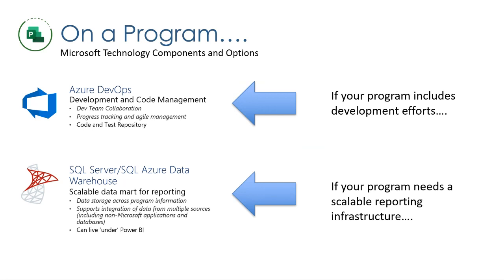It can help you structure storage of your data at a program level. It can support integration with other data, maybe your financial system, your HR system, because integration is a key part of any kind of large program. Pull that data in, and it can also live, as we say, under Power BI.